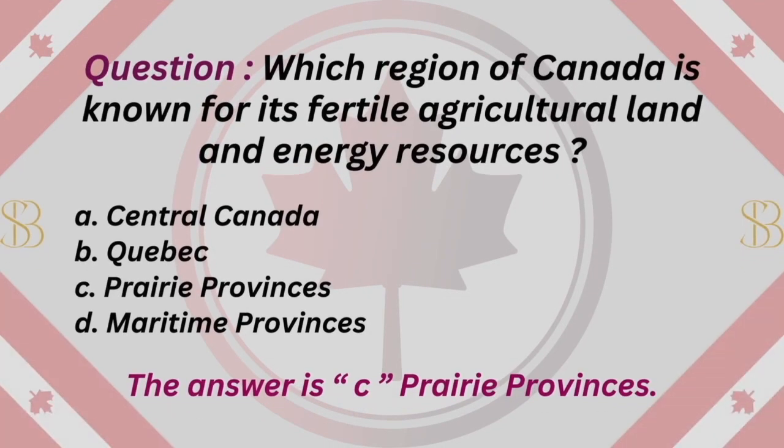Question: which region of Canada is known for its fertile agricultural land and energy resources? A. Central Canada. B. Quebec. C. Prairie Provinces. D. Maritime Provinces. The answer is C. Prairie Provinces.